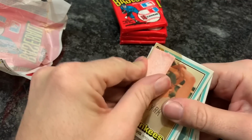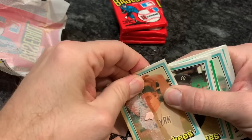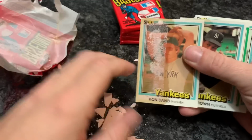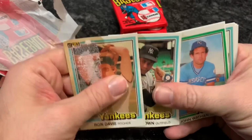Oh, there's that gum coming back again. Wow, I can't even get that. I almost have to scrape it off of there. It's not like it's worth scraping off because the Ron Davis card is ruined anyway. Bobby Brown with a tiny bit of stain on it also.